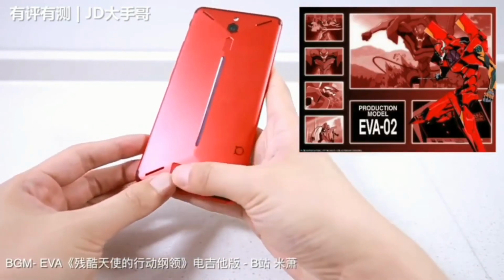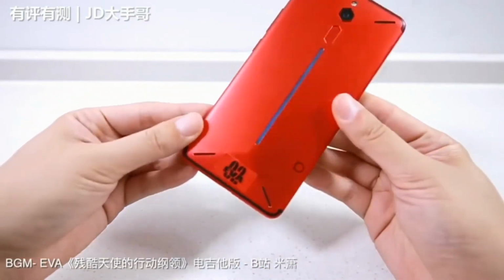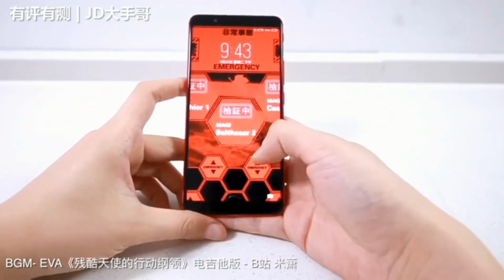For the time being, we'll assume that stock Android is installed on top of the device, with some additions from Red Magic, Nubia, like the Game Boost software that we've mentioned.